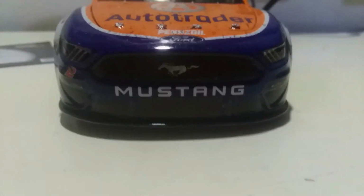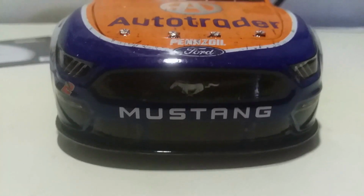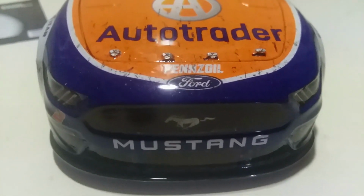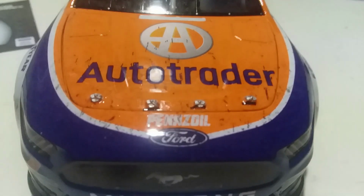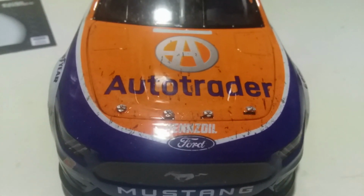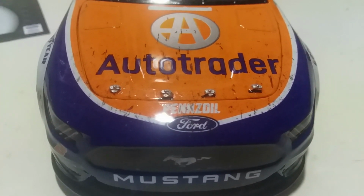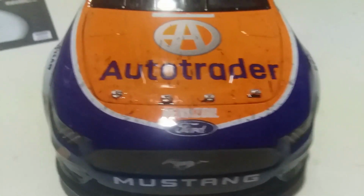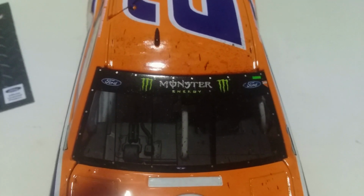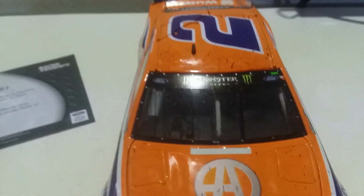There we go. You have the Ford Mustang on the front, the Galloping Pony, which everyone knows. And we look up at the front: the Ford, the Pennzoil, and the Autotrader logo, and also the specs of, I think, rubber or track or dirt, whatever it is on there. Possibly looks like dirt. You can see up on the windshield, up on the top roof, you got the Monster Energy banner.